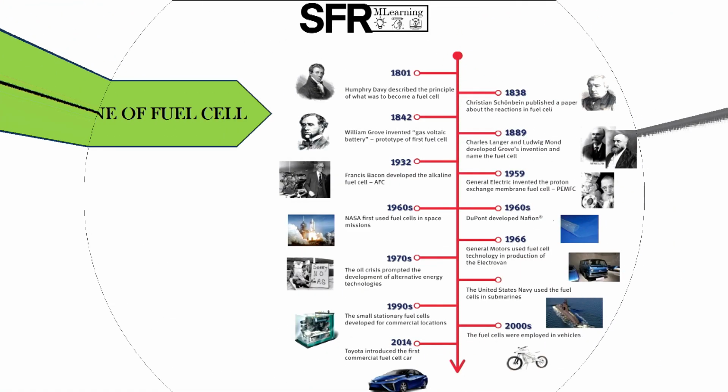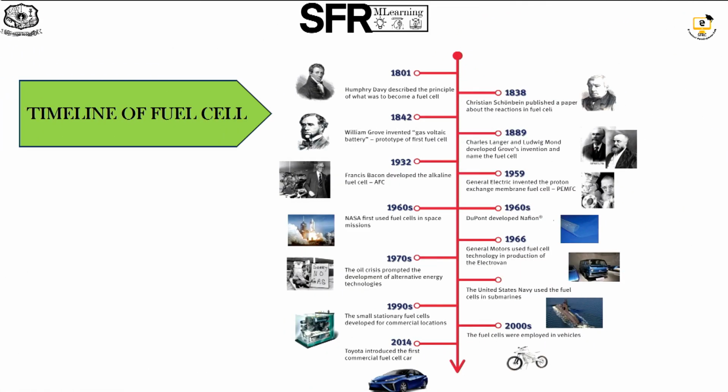So now let us see about the timeline of fuel cell. Fuel cell was described by Humphrey Davy in 1801. That principle was taken over by Christian Schoenbein, and he published a paper about the reactions in fuel cell. These persons were the pioneers of fuel cell, and later on in 1842 William Grove invented a gas voltaic cell, which is the prototype of the first fuel cell.